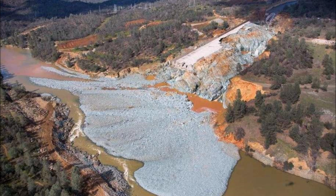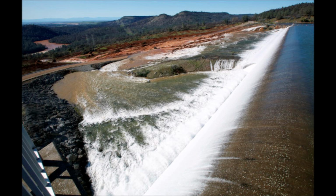This event at Oroville is not only rewriting the book of how we manage the Oroville Reservoir, but it's also rewriting the book for how we manage much of our flood infrastructure up and down the state of California and across the nation.